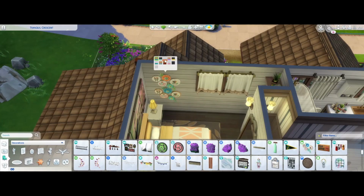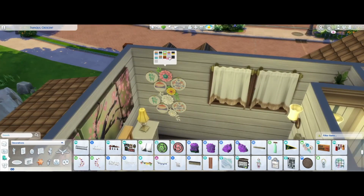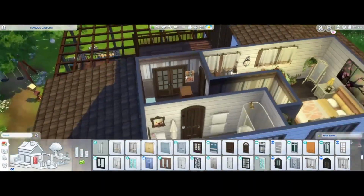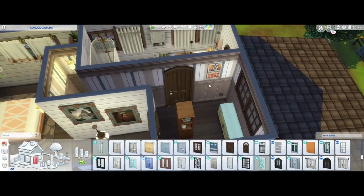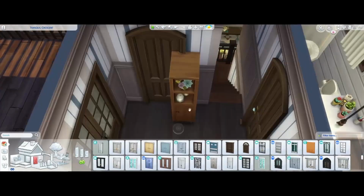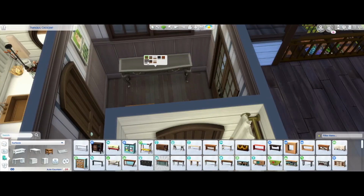Those wall pieces looked good, but I ended up choosing these, I think from the Knitting Pack, because it's a crafty family and they have their craft corner and all of that. It felt like maybe that's something they would have made and had on their wall.